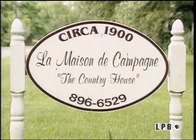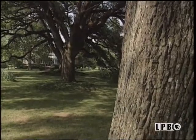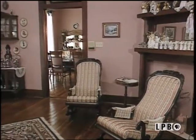Even more spectacular than architectural style, though, was the presence of 3 centuries-old live oaks and a 100-year-old pecan that creates the perfect frame for this exquisite portrait. I'm Chef John Folse. Welcome to Carencro, Louisiana, and to La Maison de Campagne, 9 acres of pure relaxation. Guests choose this country house because they want to savor an evening where they really are away from it all.